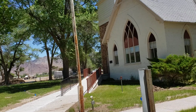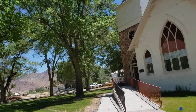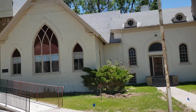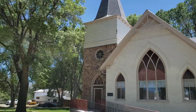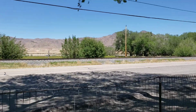Like the Murray First and Second Wards up in Salt Lake area, and the Swedetown Church up in Salt Lake. Looks very similar to those, but I like the addition of the stone over there. Just a beautiful building. It's a really cool little town.